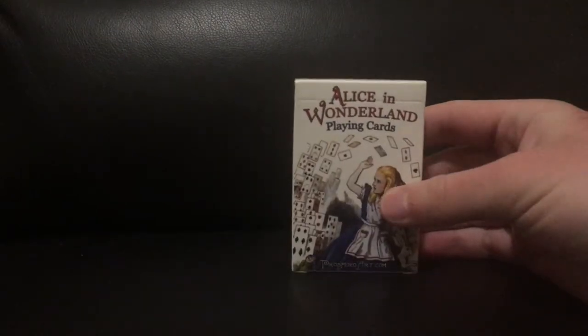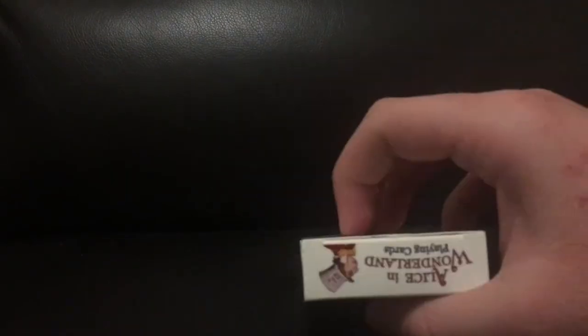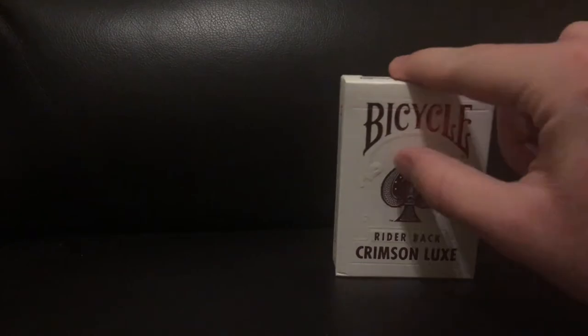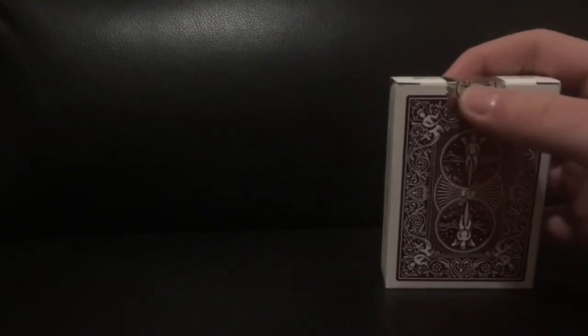I think these are just some assorted playing cards here. Alice in Wonderland, I believe, Disney brand. Maybe. Maybe not. I got them in a Disney store, but who knows. Crimson Lux. Super nice deck. I actually opened them today, and I got them for Christmas.